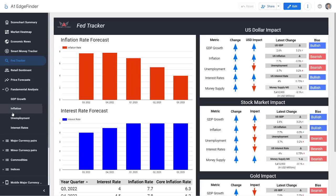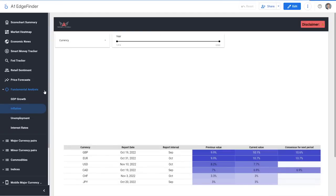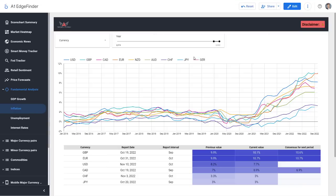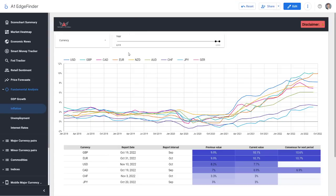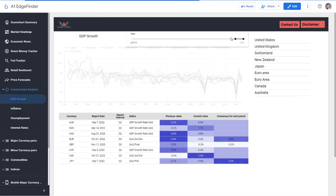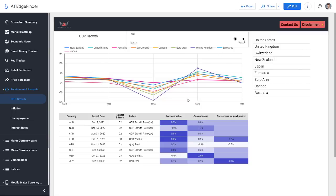For example, you can even go into the fundamental analysis section and pull up inflation. So we've been talking about inflation a lot here, and I'm sure you've heard it all over the markets. Here is your inflation race chart, essentially, right? You've got all the different currencies racing against each other with the inflation number. They all want to get it down. Which ones are performing the best? Which ones are performing the worst, right? And you've got that also for GDP growth. Which countries are growing the fastest, right? Which ones have the strongest economic output?